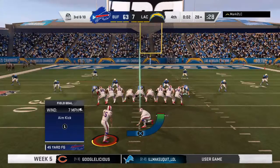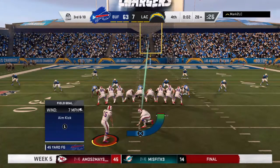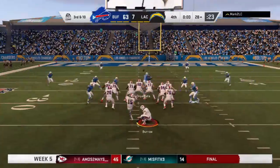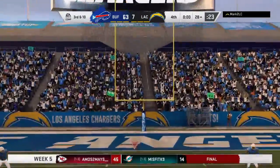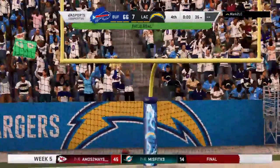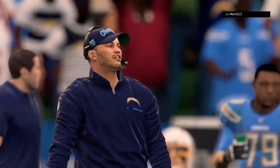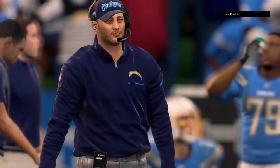Oh, now look at this. They're lining up to add 3 more. Little insult to injury here late in the game. Spotted at the left hash, this from 45. And the kick is good. So you wonder how this one might be remembered the next time these two teams meet. But until then, this game's over.